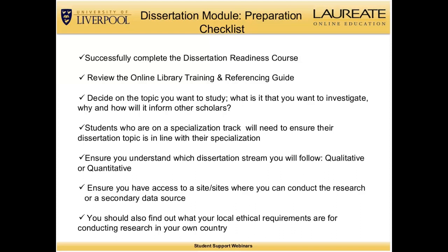If you're a student who is taking a particular specialisation in MPH, you'll need to ensure that your topic for the dissertation is in line with that specialisation. It's also very important to ensure that you understand which stream, which methodology you will be following. Will it be qualitative or quantitative? We'll look at that more in a second. You should also ensure that you have access to a site or sites where you can conduct the research, or are you going to be using secondary data sources? And finally, you should also find out what your local ethical requirements are for conducting research in your own country, and this is very, very important to understand, and we'll look at that a bit further on.